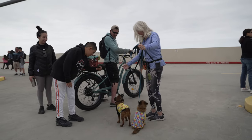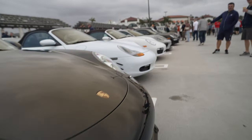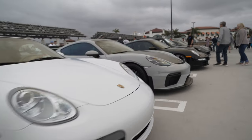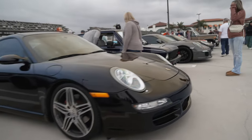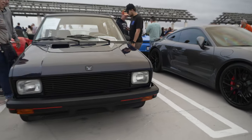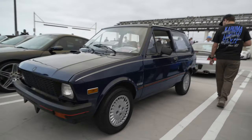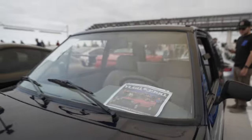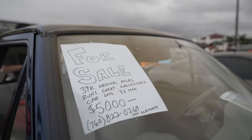Dogs are welcome at South OC Cars and Coffee. Porsche section. Yeah, lots of Porsches here. 718s, GT4. Oh my God, it's a Yugo. A Yugo from Yugoslavia. Oh, it is for sale. And he's asking more than the list price.